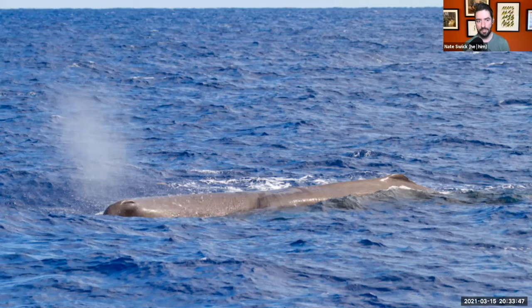Sperm whales are super cool, but the experiences with them out there are not always terribly exciting. They tend to just kind of loaf on the surface. They look like a big wet rubber tire out on the horizon. But if you can see below the surface, they're actually really cool.